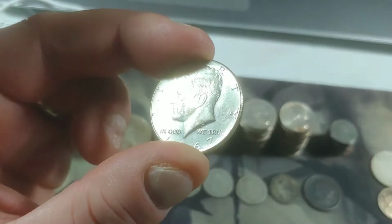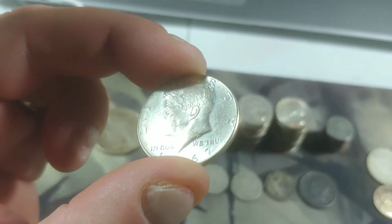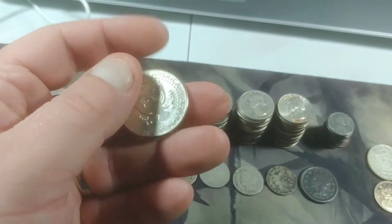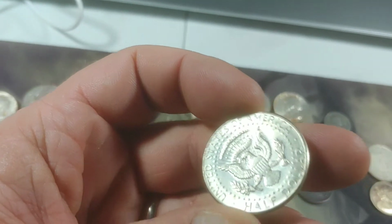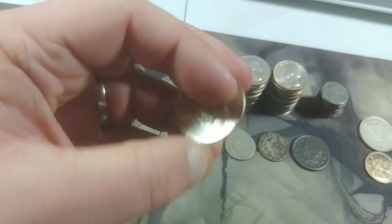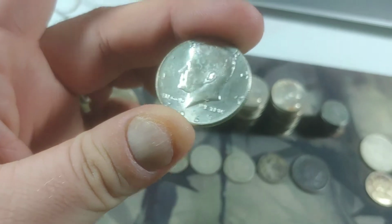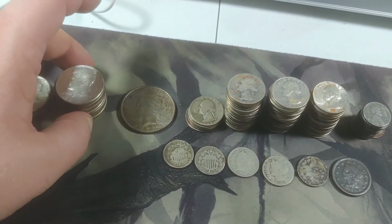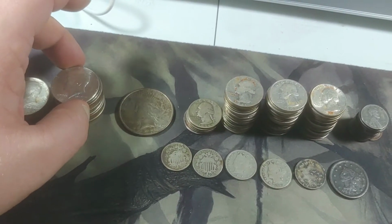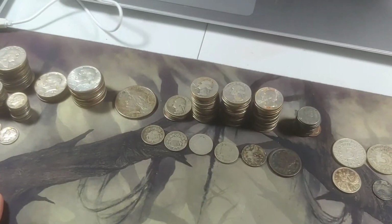But the one thing I did find, which was nice, this 1967 from Philly, in pretty nice shape, still has a nice bit of luster left, and we do have a grease strike going on, where a lot of the S and the T is gone from Trust, and a little bit of America too, but not as pronounced as on the S and T. So it's almost like wheat true. So again, that's cool. It's not worth a whole lot, but a lot of coin collectors do like to collect grease strikes, me being one of them.